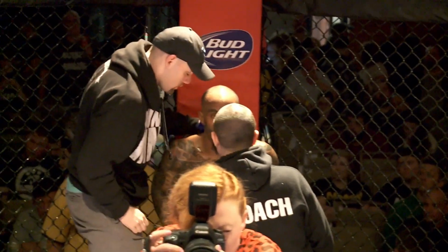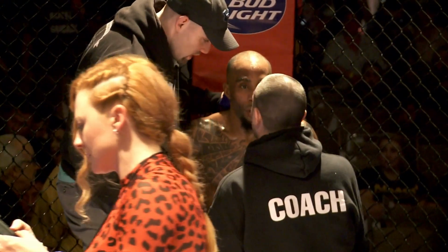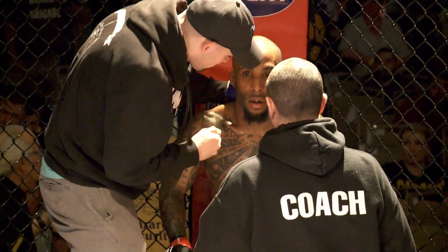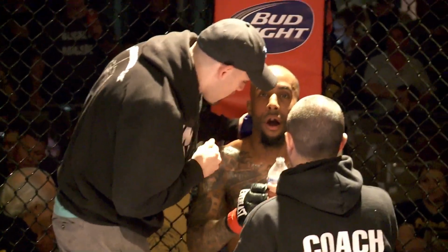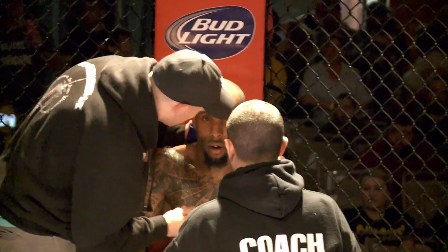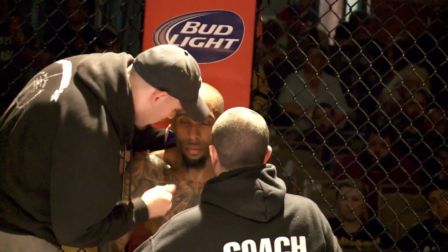And Langston's got to come out and do something this round. He can't let himself get tied up. He's either got to get it to the ground or he's got to convince Caterino to stand up. If he gets put against the wall and this is just a slow-moving next 2 rounds, he's definitely going to lose because he never took control.